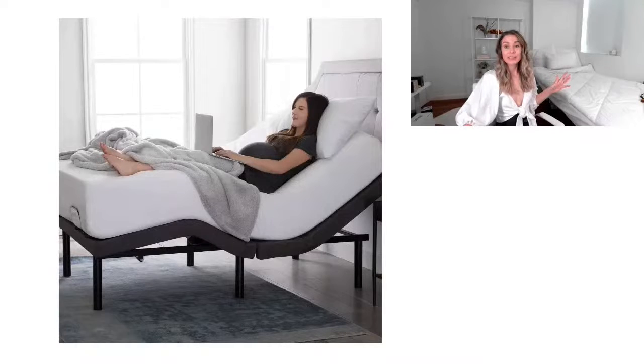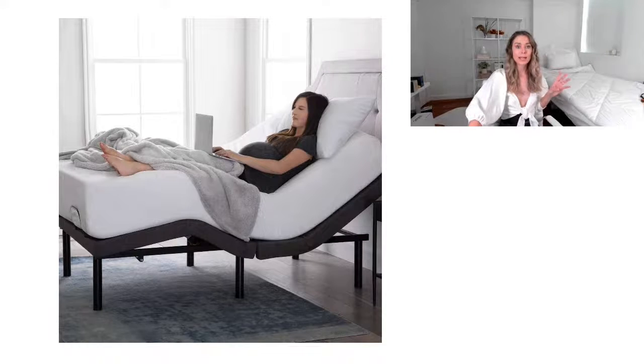Again, here is what one of the Lucid mattresses look like. She is on a Lucid bed base here. And the bed base, you can transform it, basically. But again, same deal. Great memory foam mattresses, really comfortable, great support, and they're going to provide you with all that pressure relief and conform to your body as well.